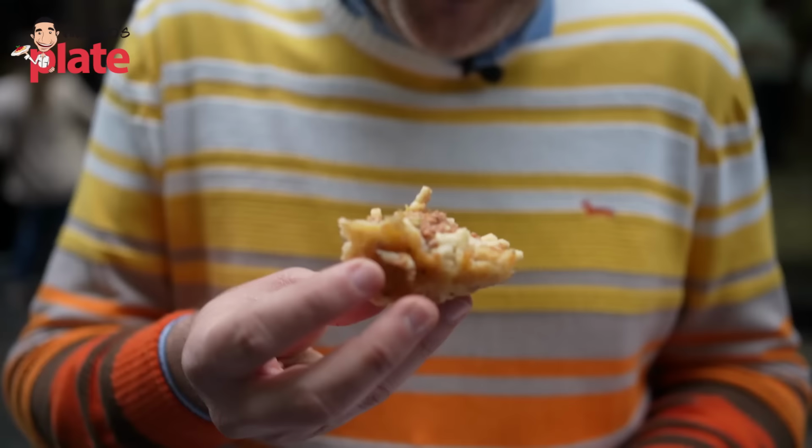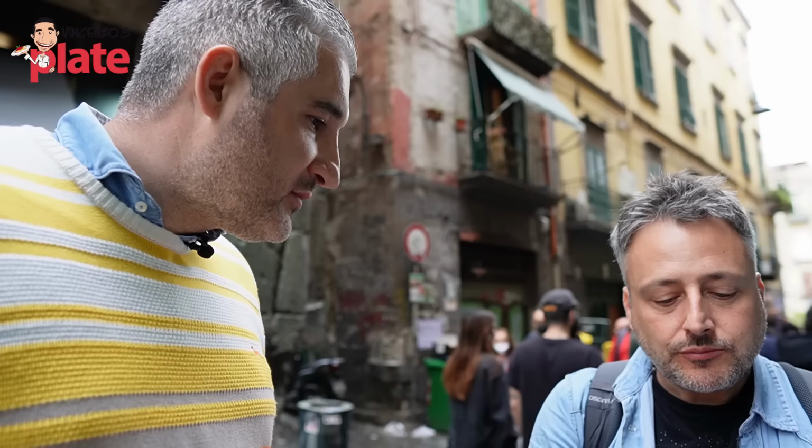It's really good. And inside, it's really creamy. So creamy. I think this is the winner of the day. Wow. What's your favorite dish for today? Pizza portafoglio. Pizza portafoglio.